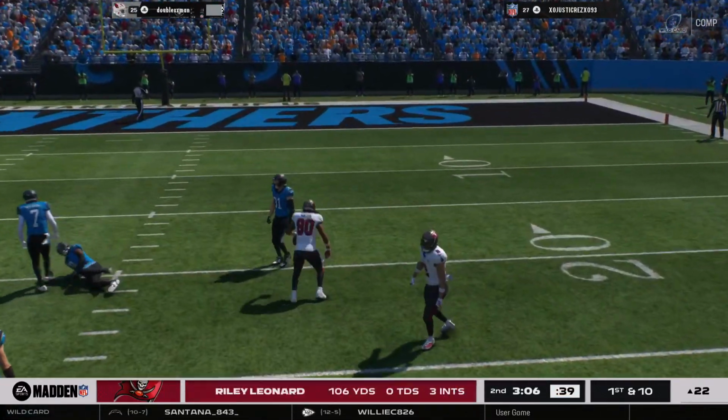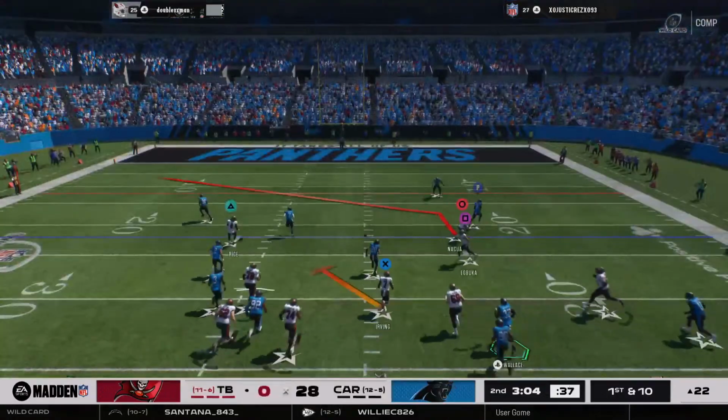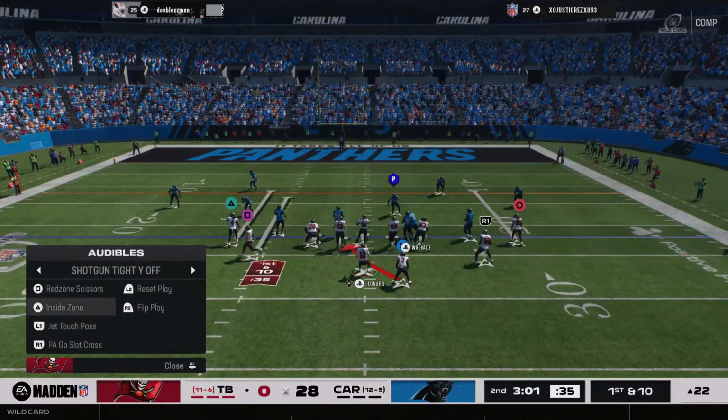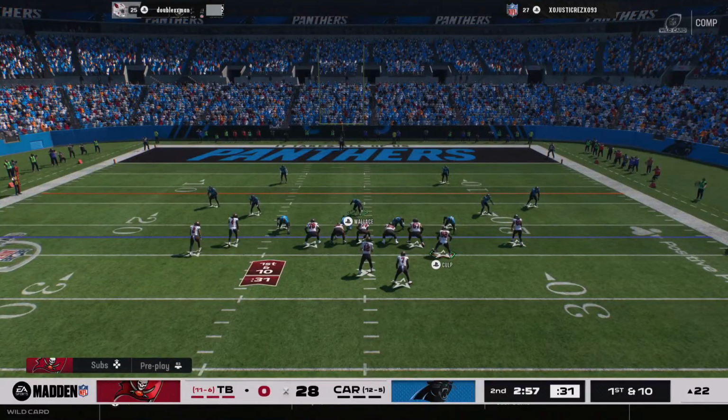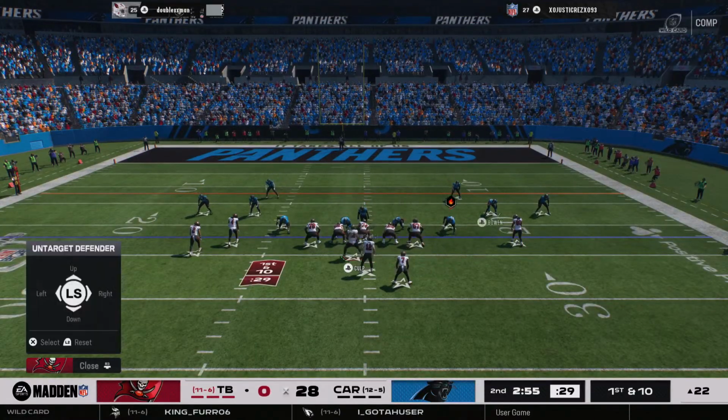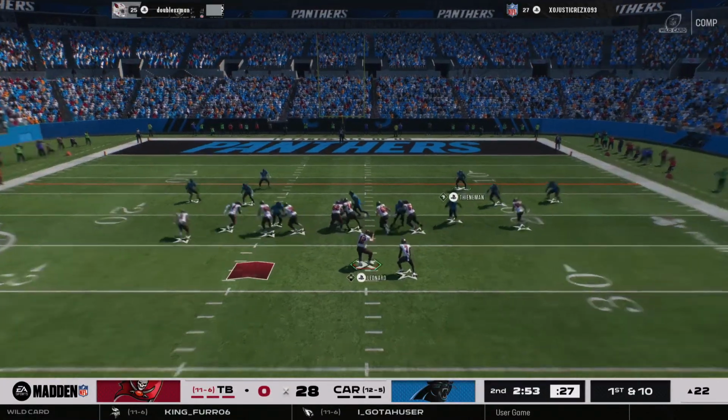The attempt on the dive, and he has it. What a catch. This offense finding its legs now. Here's another 1st and 10. You're not liking the look. They'll change the play. 1st and 10 at the 22-yard line.